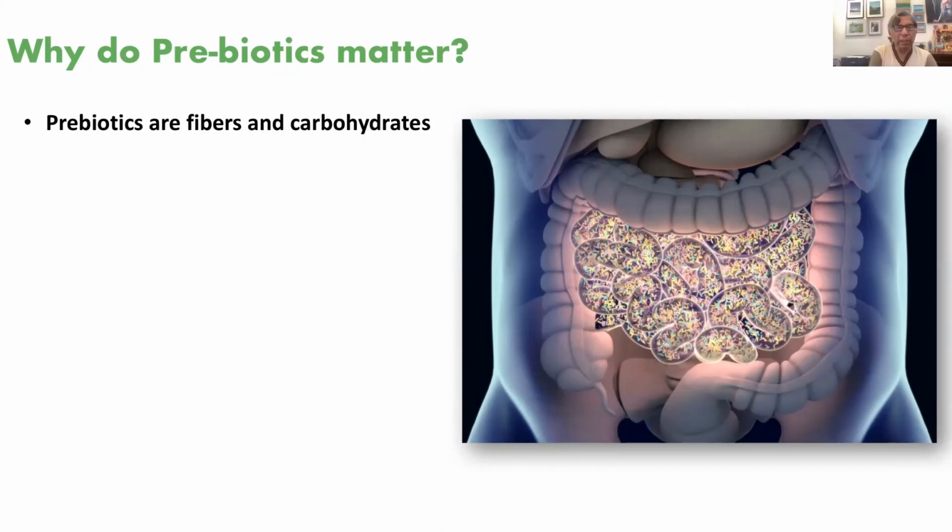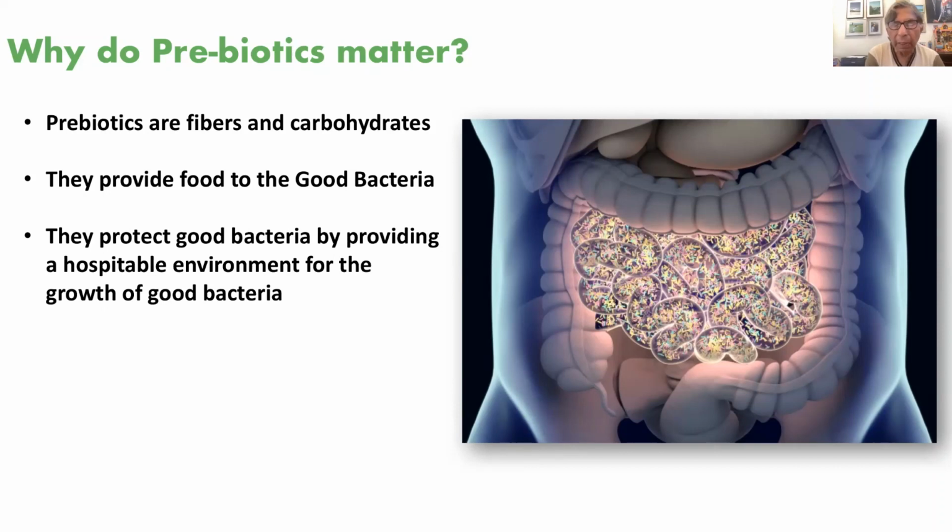Yeah, prebiotics are like soluble fibers. They're present in vegetables, fruits, and so on, and also in carbohydrates. And like I was mentioning earlier, they provide food to the good bacteria, because without prebiotics, bacteria will not proliferate, divide and grow. They protect good bacteria by providing a hospitable environment for the growth of good bacteria.